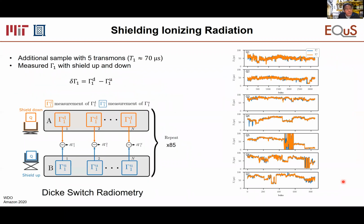So it's a small effect, right? So our transmons, these had a T1 of around 50, 70 microseconds. We put in a new sample, I should say, and that had 5 transmons, so we could gather more data. And these qubits had a T1 of 70 microseconds. But that's much, much less than the 4 milliseconds being caused by the radiation. So we had to come up with a way to measure a small signal on a large background.